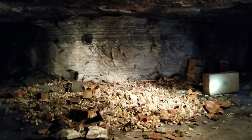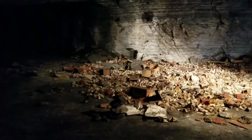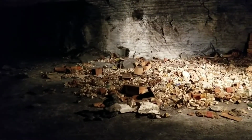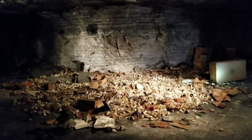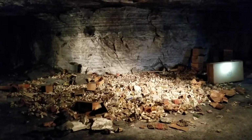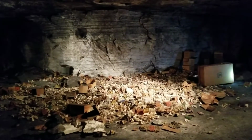Over to your left, this is our trash pile. You're going to notice quite a few interesting things over here. There's all sorts of neat things that they left behind, like Coke bottles and old light bulbs and stuff like that. Even a pair of shoes over here next to this big box.